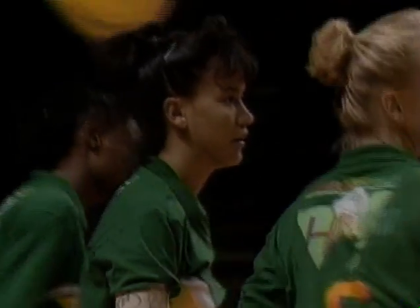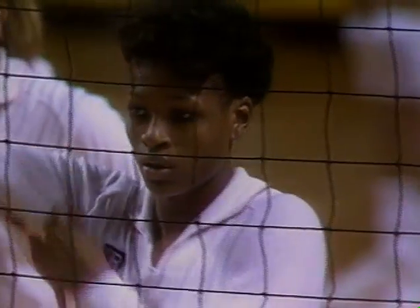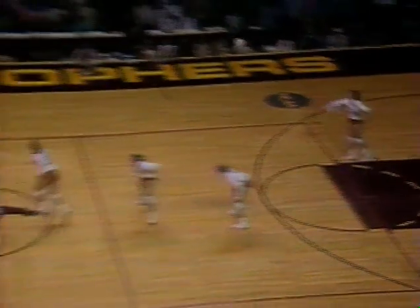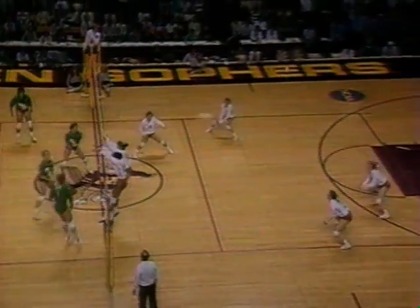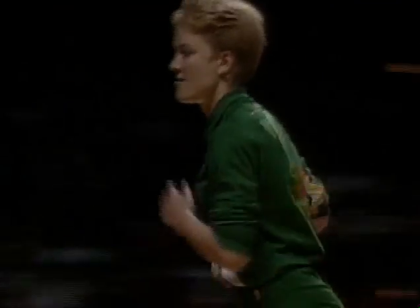Very interesting. We talked about Hawaii being one of the best offensive teams. Well, Texas has been so good defensively. They held UCLA under .200 spiking percentage, Paul, and if they can do that to Hawaii, they can win. Forver over the block. That's Anna Forver, a 6-foot senior from Stockholm, Sweden.